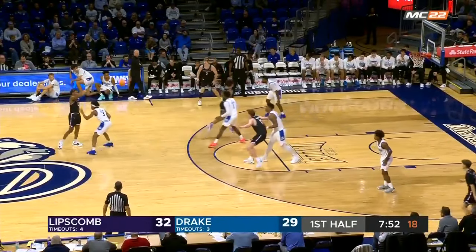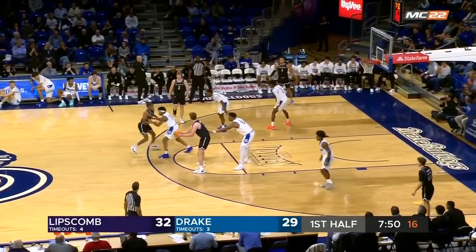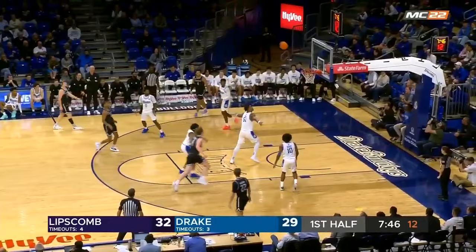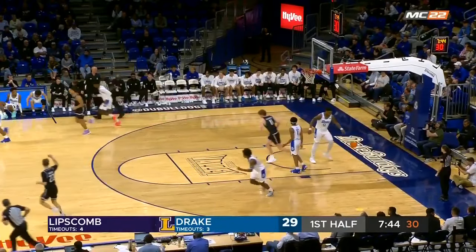What they try to do is score in the first 10 seconds, and if not, they want to make you defend, and then they want to score in the last 10 of the shot clock. Here's McGinnis firing and scoring. This team is on fire.